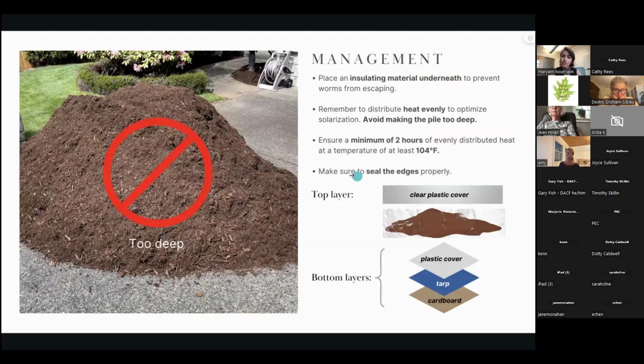For solarization, it's really important to remember the pile should not be too deep, because the center, at depth, never reaches 104 degrees. You need at least 2 hours of 104 degrees Fahrenheit, evenly distributed everywhere in the pile. You need insulation materials underneath, like cardboard, and then a tarp, and your plastic cover. Put your pile and then cover it with plastic.